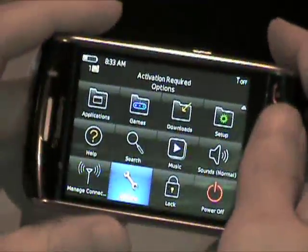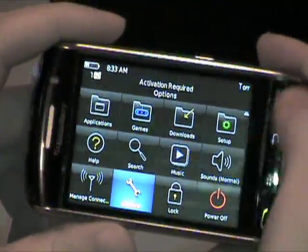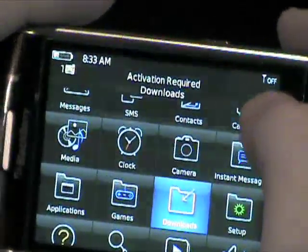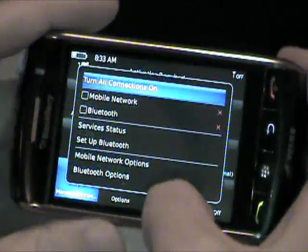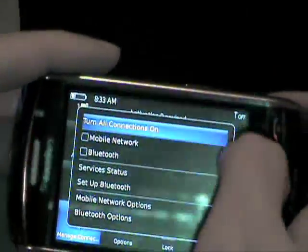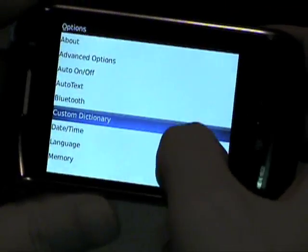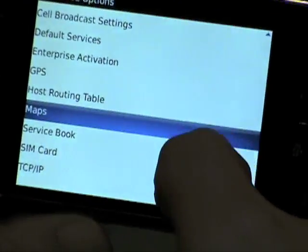Now once we email you the unlock code back, here's what you'll need to do in order to unlock your phone. First thing we want to do is make sure that the radio is off. So here you can see on the top right corner it says off. To do that, you go to Manage Connections, and as you can see here, everything is off. If they were on, you just need to click on Turn All Connections Off. Now once that's done, you go to Options, then Advanced Options, and then SIM card.